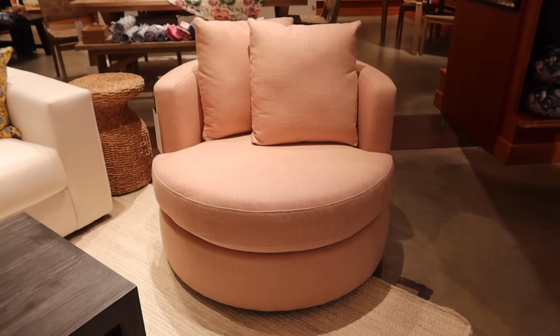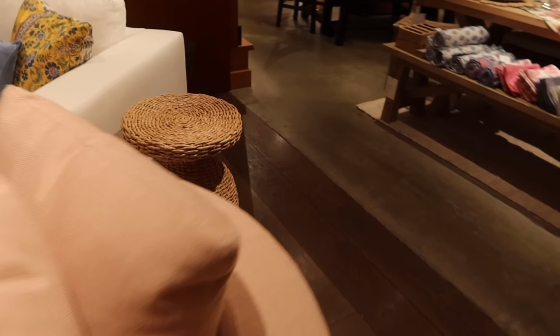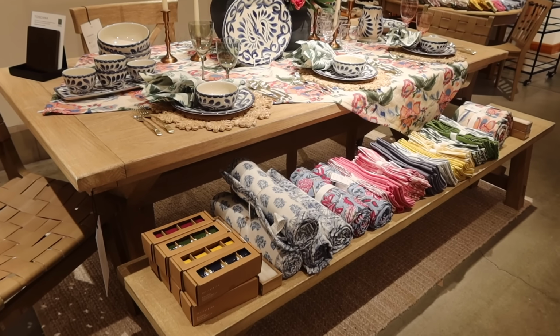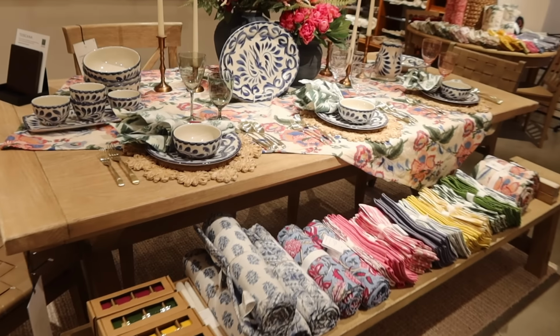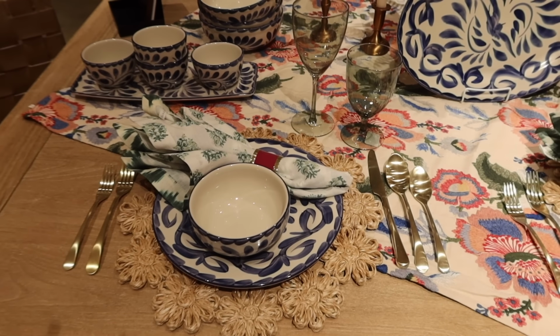I love the wicker on the coffee table. And something that really caught my eye was this wicker end table. So, so pretty. So we're going to move into some dining, and this collection is so Spanish.